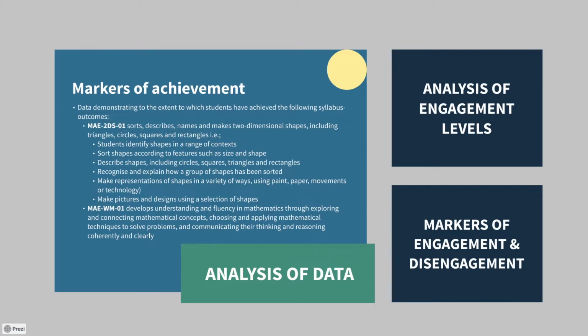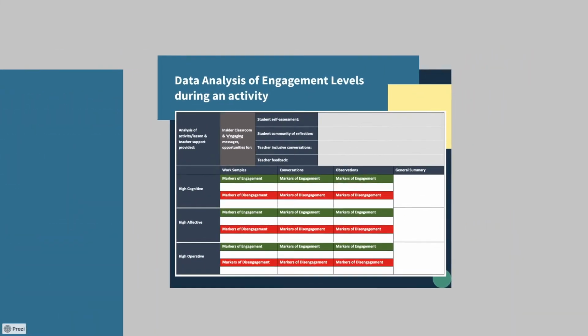Markers of achievement are aligned to the relevant mathematics syllabus outcomes. Data will be analyzed based on the extent to which students have achieved the syllabus outcomes, specifically their ability to identify shapes in a range of contexts, sort shapes according to features, describe shapes, recognize and explain how shapes have been sorted, and the ability to represent shapes using technology.